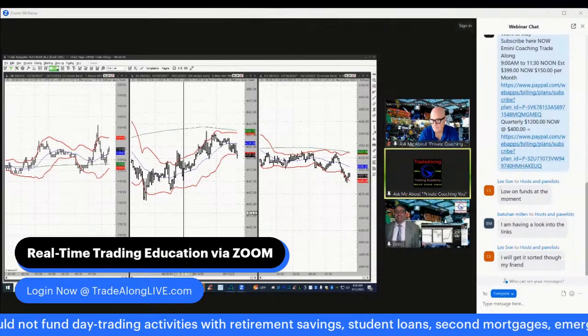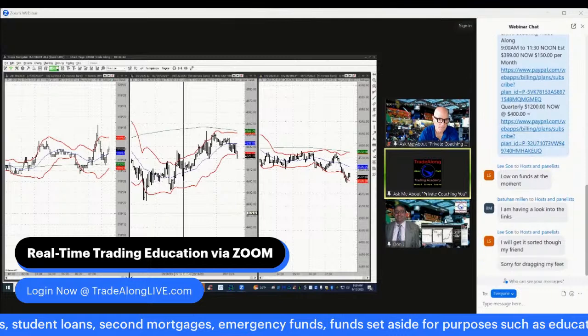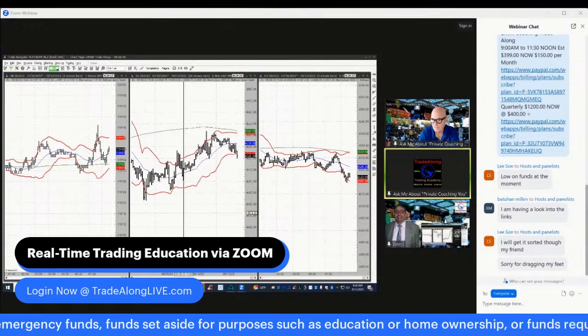Support below at 13, 04, 44.95, 84, and 74.